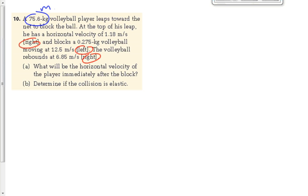We're going to call this M1. We're going to call this V1i. We're going to call this M2. We're going to call this V2i. Remember, it's negative because it's to the left. The volleyball, that's going to be V2f, rebounds at 6.85 meters per second to the right. Let's find V1f.